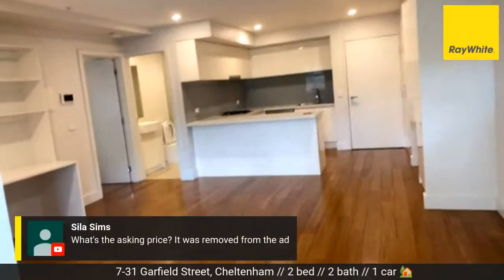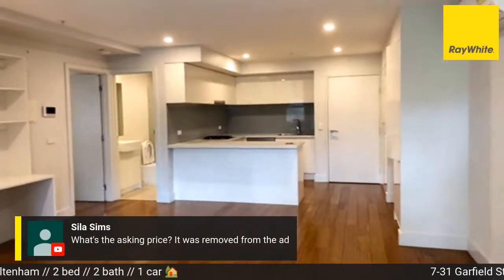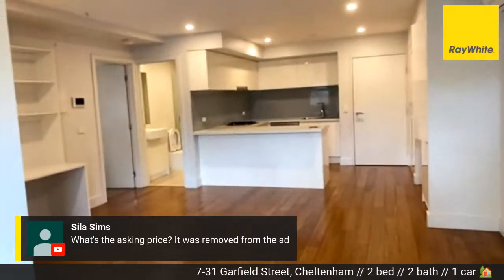The asking price is the same, $560 to $590. We just had to remove it from the ad because we were trying to advertise the virtual inspection, but the asking price will go back up online again today.